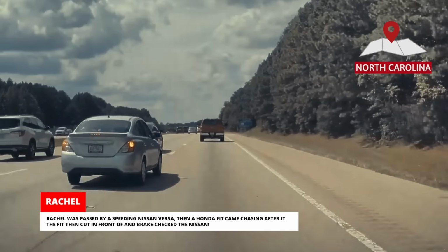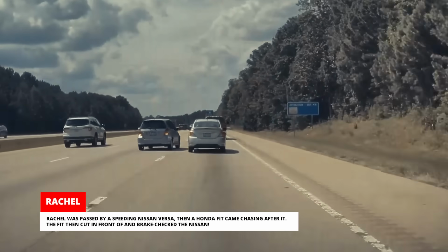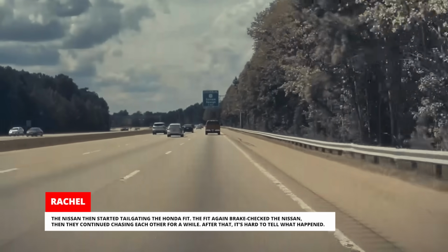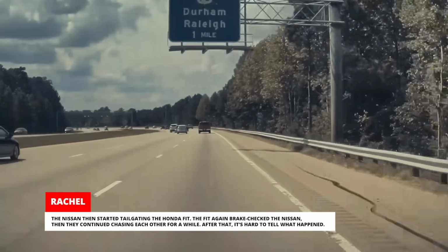Rachel was passed by a speeding Nissan Versa, then a Honda Fit came chasing after it. The Fit then cut in front of and brake checked the Nissan. The Nissan then started tailgating the Honda Fit. The Fit again brake checked the Nissan, then they continued chasing each other for a while. After that, it's hard to tell what happened.